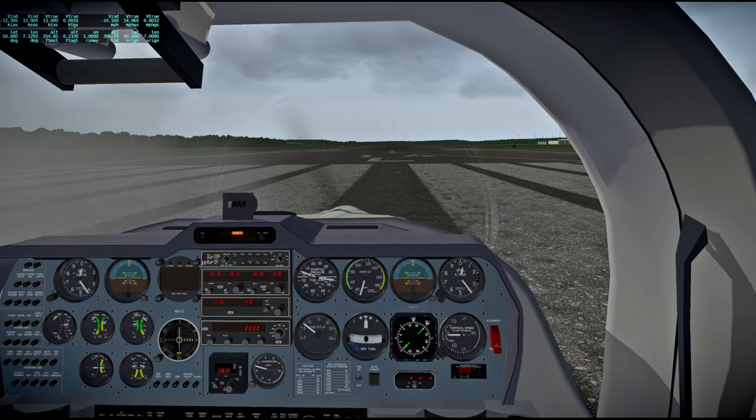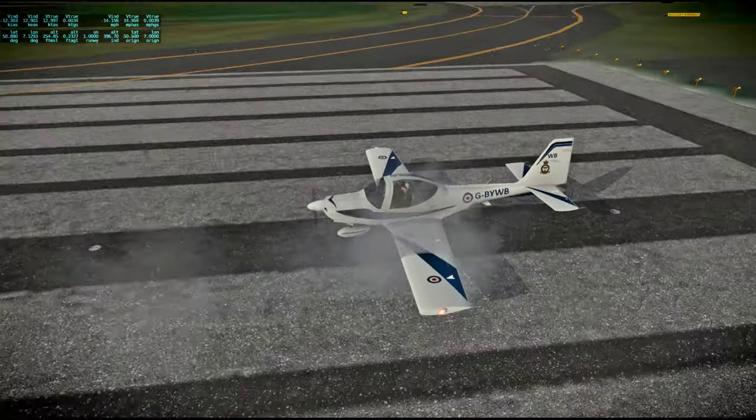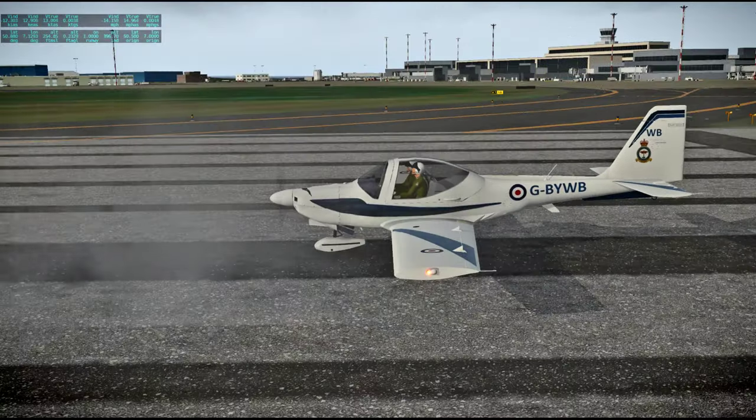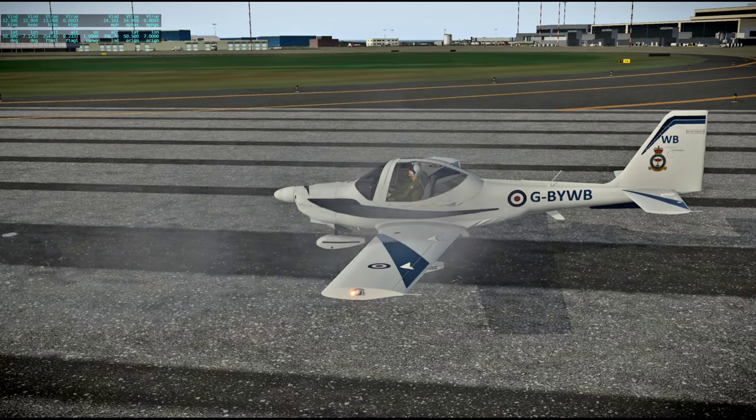In this flight I'm going to go from Cologne in Germany to Amsterdam in the Netherlands in a Grob G115 Tutor. This is this plane right here. It is actually of German manufacture, though as you can see from the livery, this version is used by the Royal Air Force, which seems to use quite a lot of them for training purposes. So does the Royal Navy.